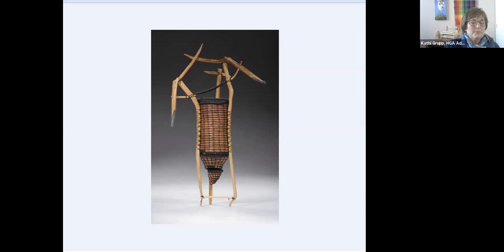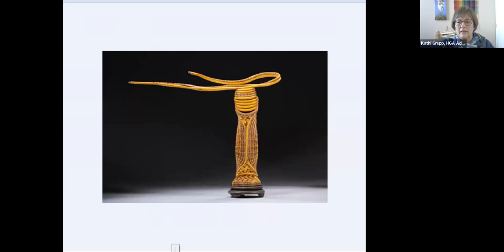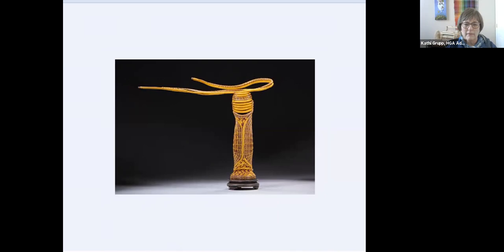If we can go to the next one. The next piece we're going to talk about is called Joy. Now, I picked this one because of the balance. I love that, and I see that in your work. It's very balanced. Even when it's not symmetrical, it's balanced. Can you talk some about this piece? Well, it's an interesting piece only because of how it came about.